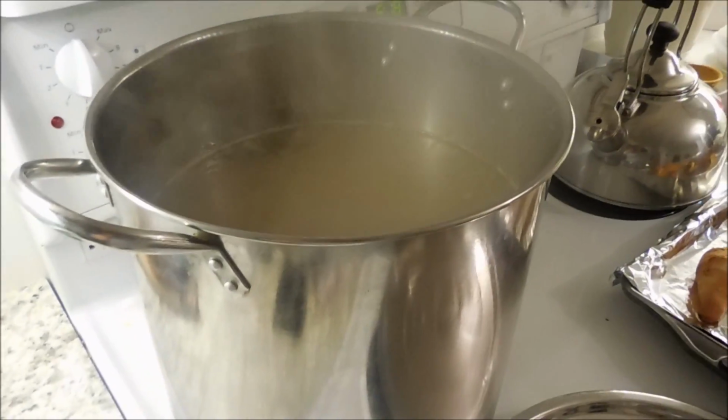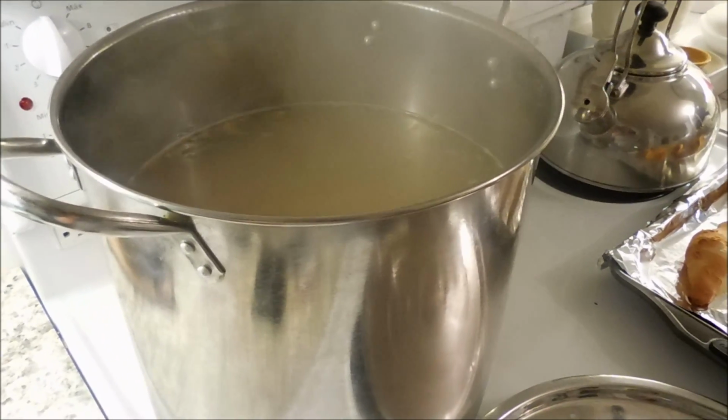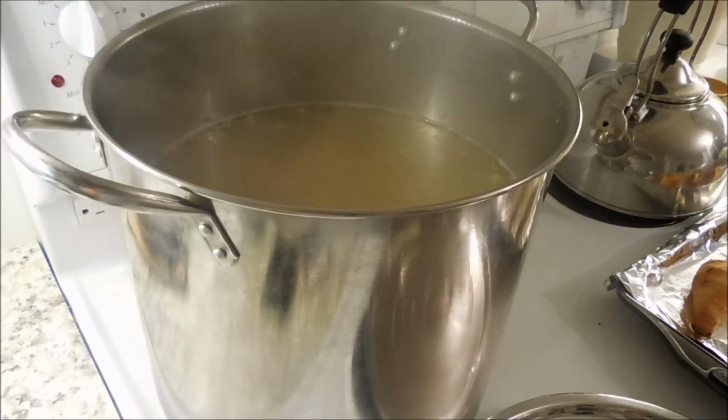So that is my frugal, easy way to make a plethora of food to last you for a very long time. A really budget-friendly sort of meal.